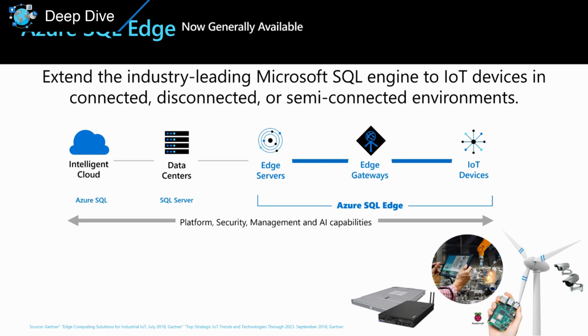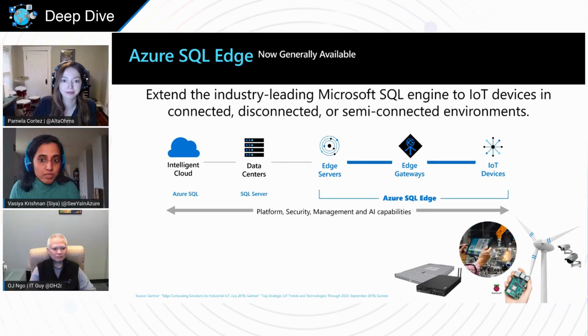So Azure SQL Edge is built using the same SQL engine that is present on Microsoft SQL Server and other Azure SQL offerings. And it provides the same industry-leading security and performance. And this Azure SQL Edge database can be deployed on devices ranging from IoT devices, as you can see over here, up until edge servers.